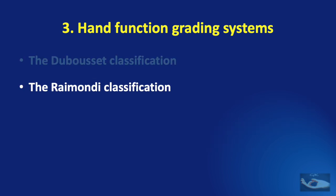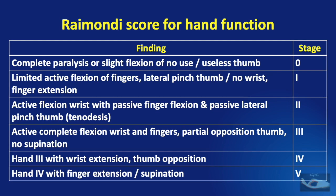The hand function can also be assessed in the birth brachial plexus palsy patient by the Raimondi scoring system. This system takes into consideration the supination at the forearm, the flexion of the fingers, extension of the fingers and movements of the thumb, especially opposition.